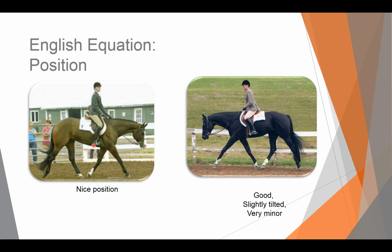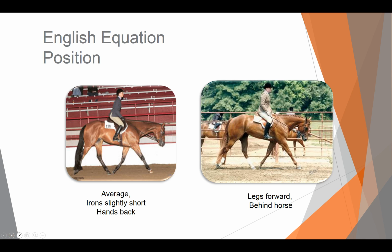She's got an appropriate length to her stirrup, to her iron here. Her hands are in an okay position, and she's up and looking for the direction that she's going. On the black horse here, we see a rider that's very good on the lower portion. She's got a lot of good base. I would say with her upper body, she's tilted just a bit more forward than what we would like to see. Her hand position is maybe a tad bit back, but a fairly effective and decent position for this rider.